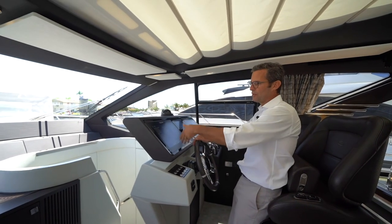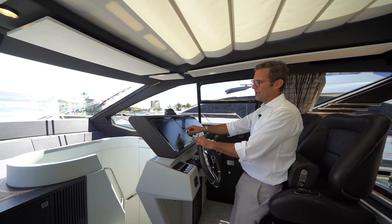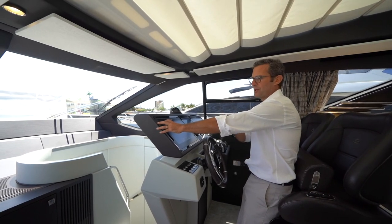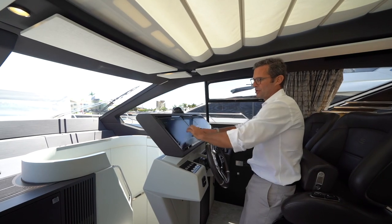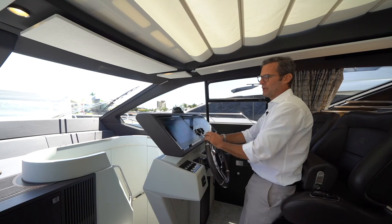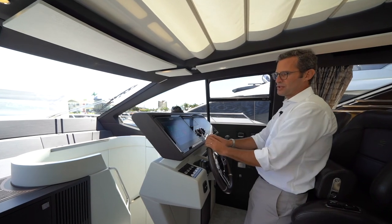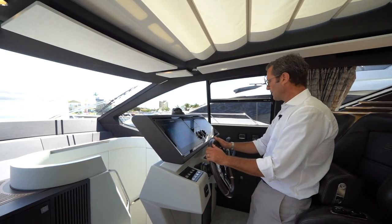Then of course you have your alarm page, and settings is the page that you need to change settings. You need to hold your finger on that if you want to change language, unit of measurements, and all specific parameters. You can also customize the monitoring system to your own specific needs. And then of course you hit the home button, and you go into the standard chart plotter, radar, and fish finder pages of the standard Raymarine G series configuration.